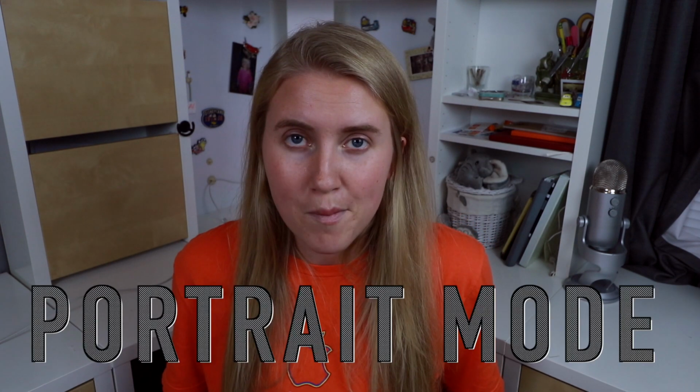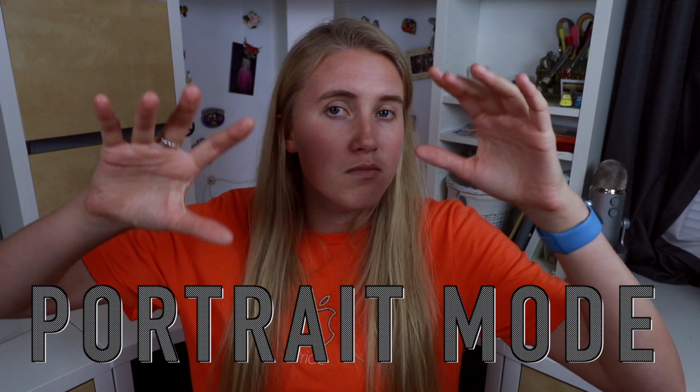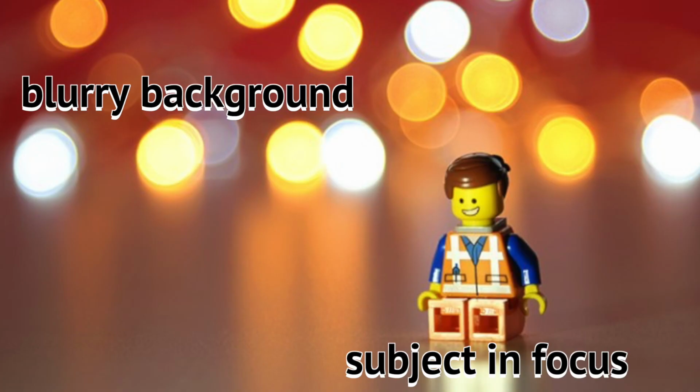Now, if you're familiar with an iPhone 7 Plus, 8 Plus, 10, these phones come with something called portrait mode, and it's a computer-generated bokeh effect. So you're not actually having the lens open and shut to a certain point, but it's a computer-generated bokeh, which means it's blurry in the background, but your subject is in focus. It looks really cool. You can make some really pretty pictures.